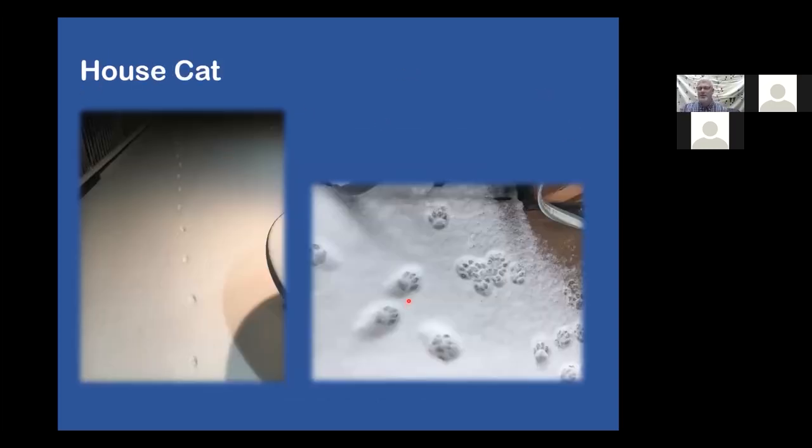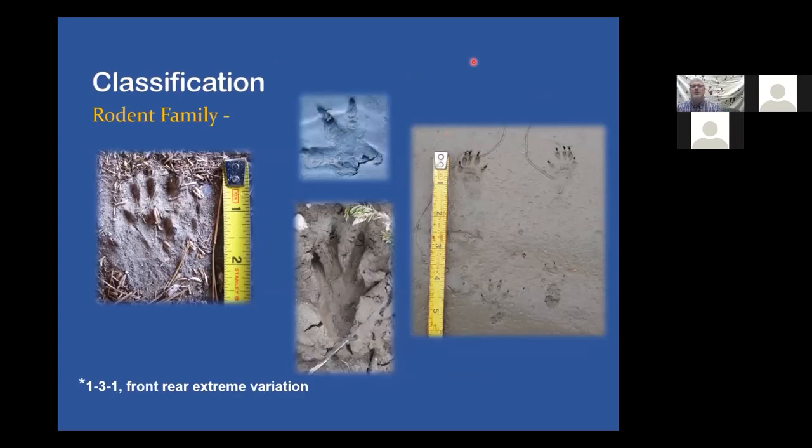Okay, house cat. When you see house cat tracks, look at them. They're very distinctive. See how clear they're showing up, the toes and the pads, because they don't have a lot of fur on the bottom of their feet. Otherwise, they have similar characteristics of a cat family.